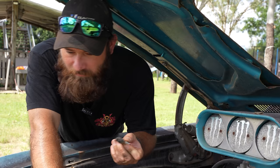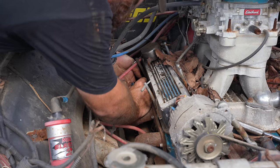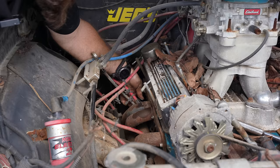No, it's looking good. It's looking really good, actually. Spark plugs aren't too bad. The fact that I'm gonna get bitten by a redback spider probably is. Feel my knuckles getting hit. I haven't done it yet, but I feel it. Feel it coming.